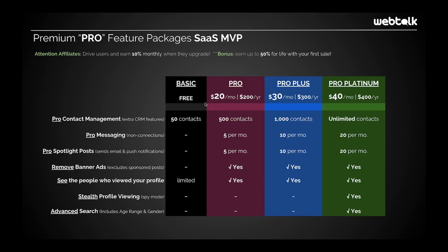So for the basic plan, for free, you get 50 contacts and pro contact management. You'll be able to separate your contacts into different fields, and people will be able to see different things on the feed. 50 contacts, and you get the pro contact management. That's the extra CRM features; the basic CRM features that are available there, you will still get.